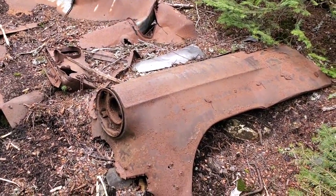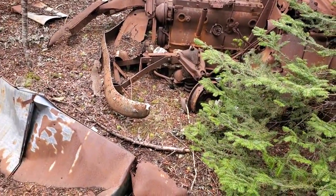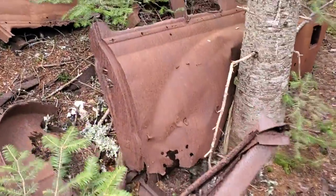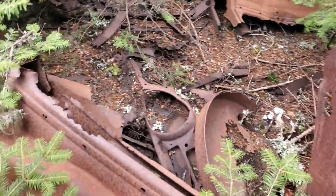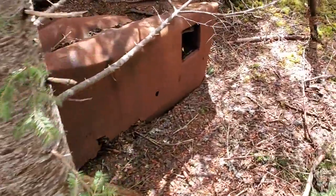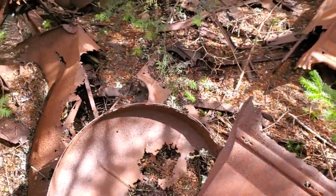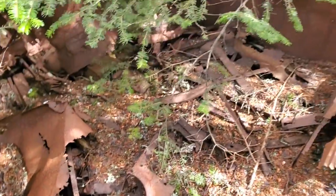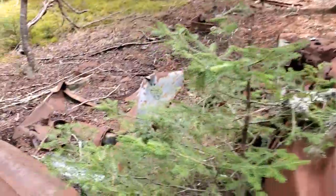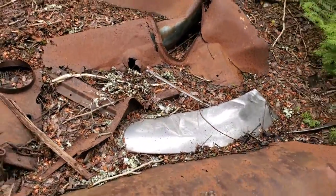'53, '54 Chev. There's the remains of it there. Two-door. Oh, maybe Pontiac. Could be Pontiac. No dash. I can see the remnants of part of a dash there. That's what it could be, a Pontiac. Old tin shack. There's a quarter piece.